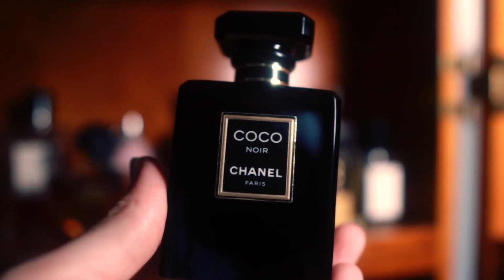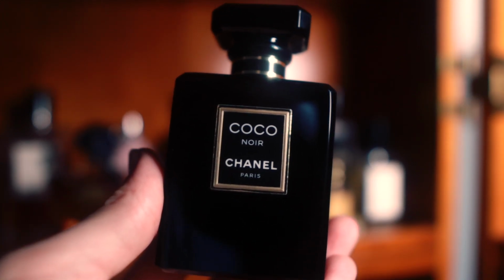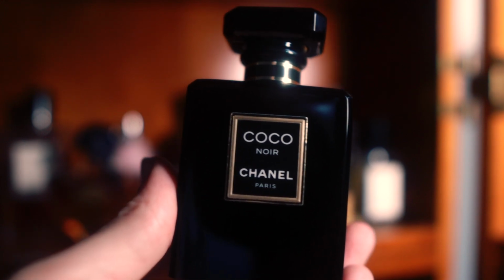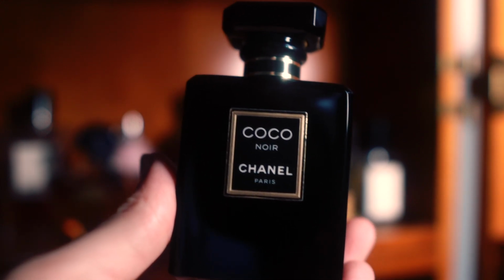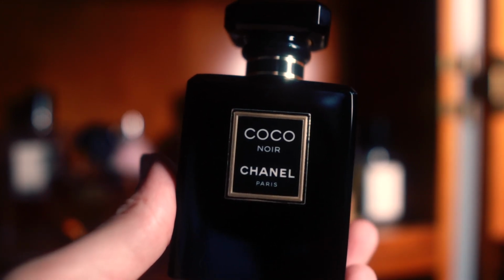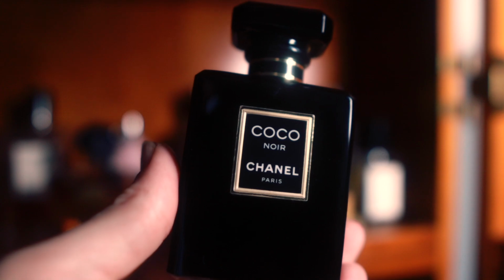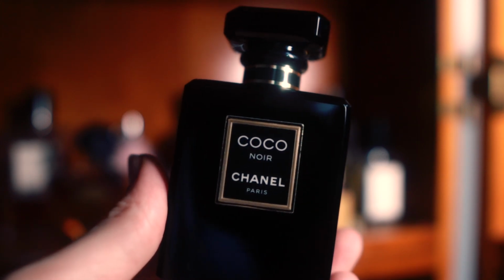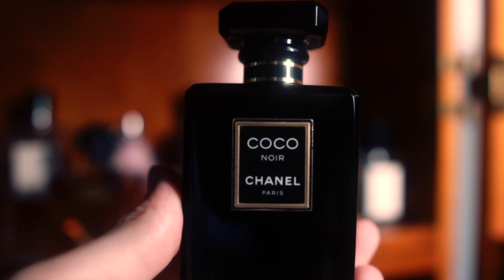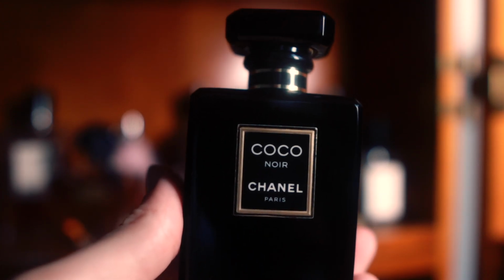Next is Coco Noir. I really struggle with this at times, as you probably are aware if you've watched any of my videos on it. It does have a tendency to give me a headache, and the patchouli in here I find to be quite sharp and scratchy. But the scent itself is really appealing to me. I definitely don't wear it in the warmer months, but I'm looking forward to trying it again in the cooler evenings of autumn and winter.